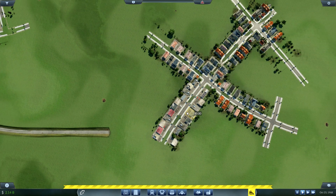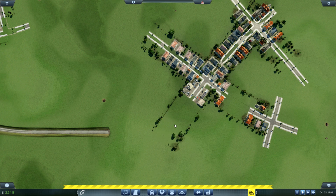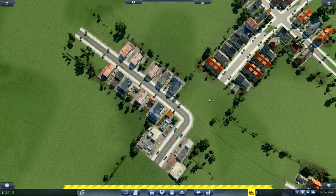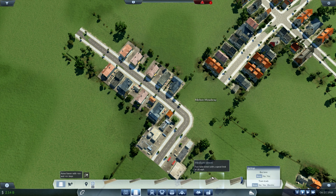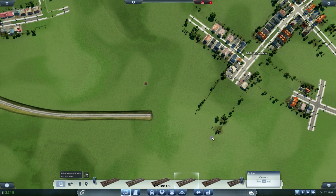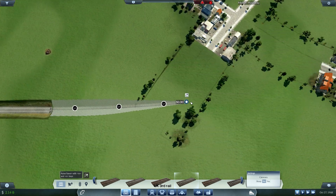Right, we are going to have to plough through Melton Mowbray just a little bit. Or a lot of bit, I should say. Yeah, an awful lot of it. Do I want to get rid of that? We might have to get rid of that. This section has to go anyway because it's a terrible old road. Chew in like that. Hopefully they don't actually pause it. I don't want them building back just yet.